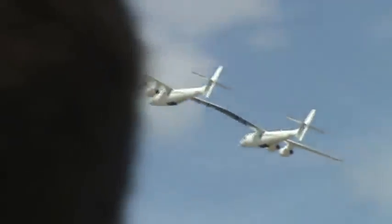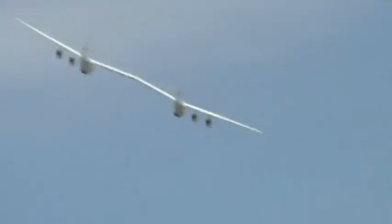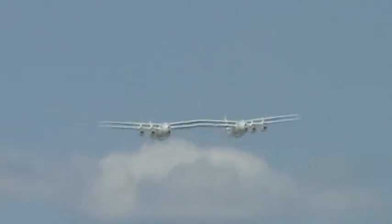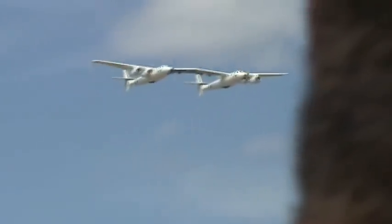You're just going to have to imagine what a very big spaceship will look like hung in the middle there. That's some 56 feet from boom to boom, and the spaceship takes up almost all the room between those two booms. So two altitudes, as heavy as 35,000 feet. The White Knight 2 weighs about 35,000 pounds. Spaceship 2 weighs about 27,000 pounds.